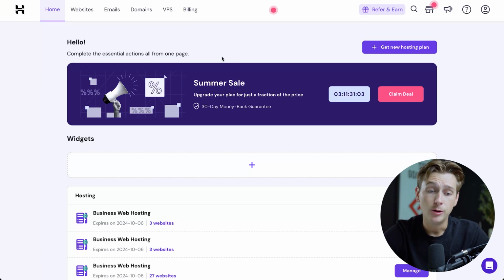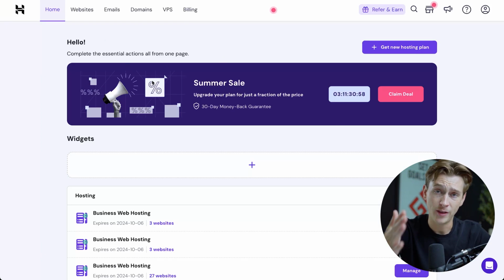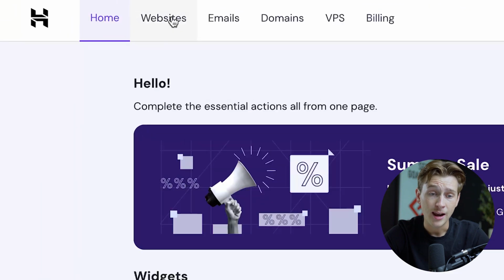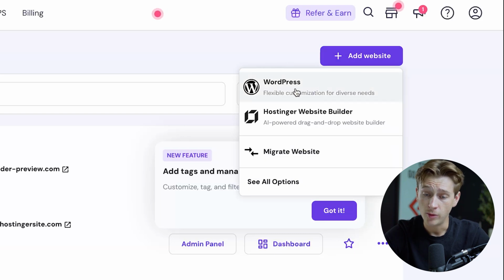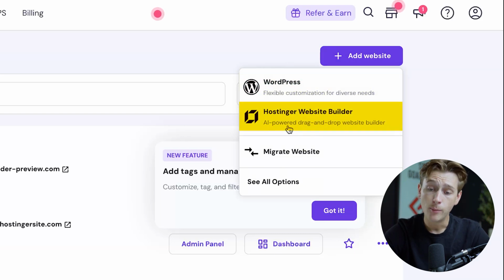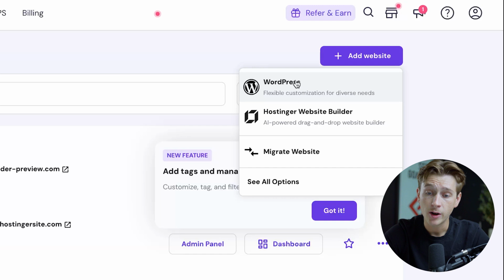Now, because we want to add a new user to a website that we have, we're going to show you guys how to actually create that website and add a user that can edit it. To actually create that website, we're going to head up to the websites tab. Once we're inside the websites tab, we're then going to go to the top right here where it says add website. Once we click that, we're either going to choose between a WordPress website or Hostinger's onboard website builder. For the sake of this video, we're going to go with a WordPress website.